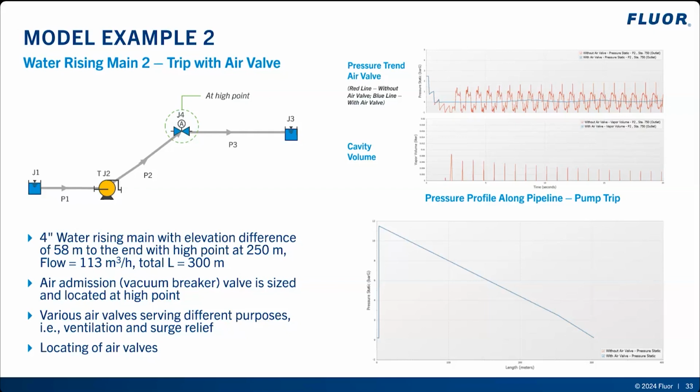The bottom animation shows the pressure profile along the pipeline with and without air valves at high points. It clearly indicates that with the air valve installed, pipeline minimum pressure does not drop below atmospheric pressure, hence eliminating the potential risk of cavity formation and collapse.